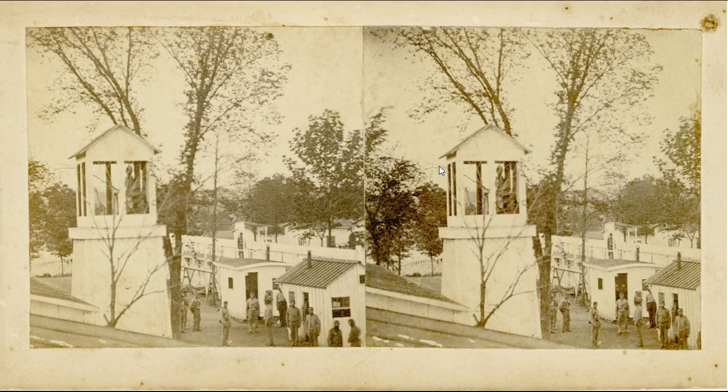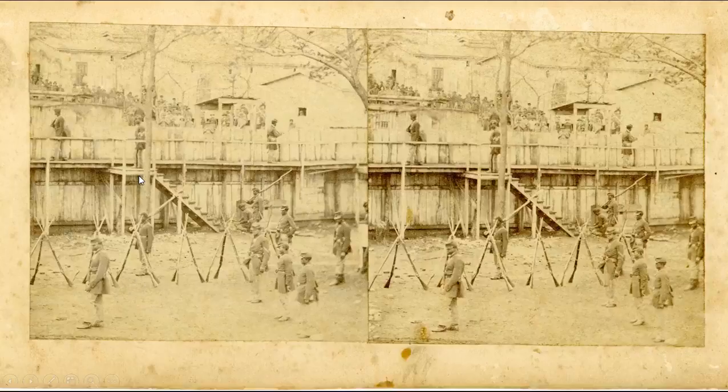So this is a bell tower. This was used to signal various things throughout the camp: meal time, when they were doing their muster rolls, all of those sorts of things. And you can see some of the prison guards are actually pictured there in the lower right-hand corner of the image. This is actually taken on the outside of the wall.